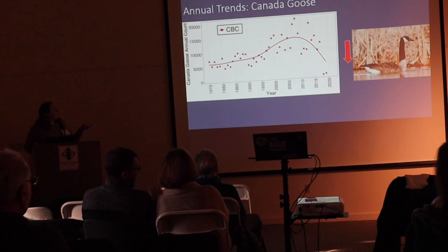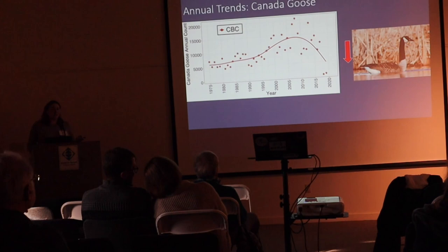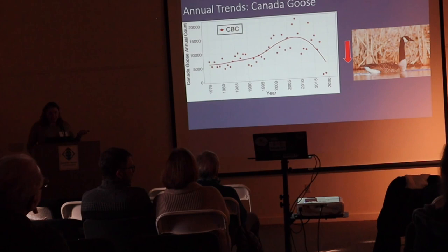Interestingly enough, there's been a significant change in the Christmas bird count data for Canada geese. And so in these data, the Canada geese weren't really changing too much until the early 2000s. They started to increase, and now they're back to declining. But this could be for a variety of reasons that I'll talk about in a second.